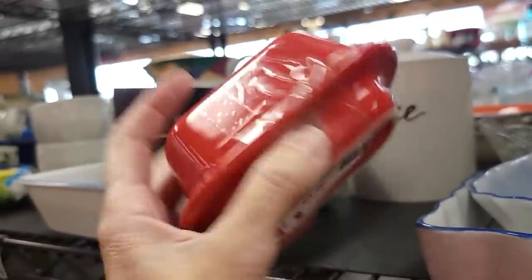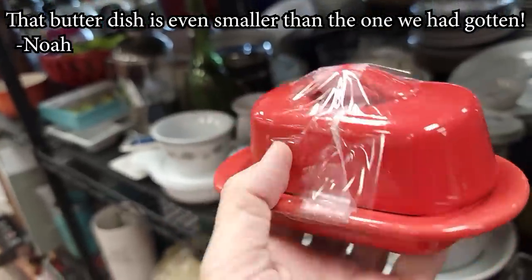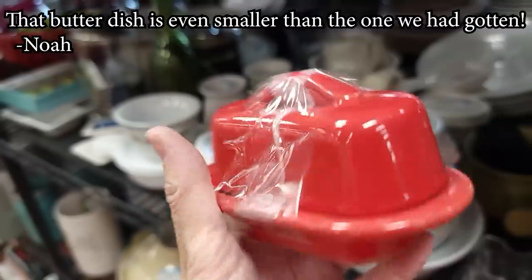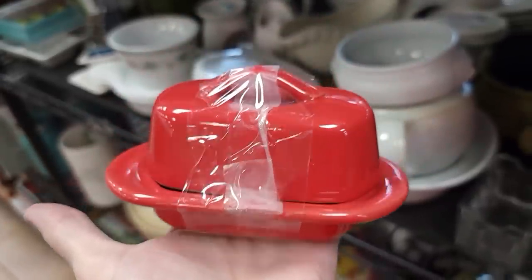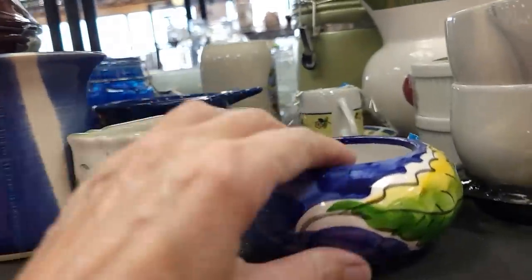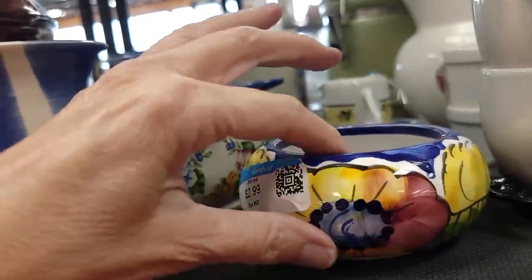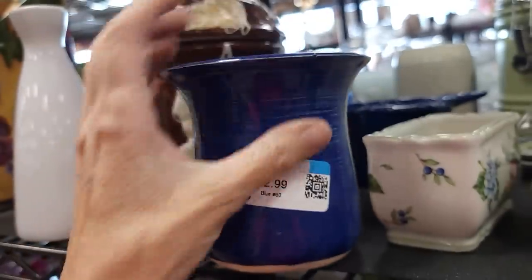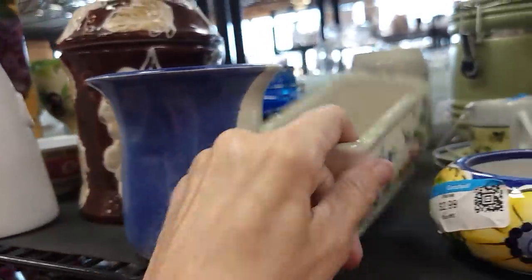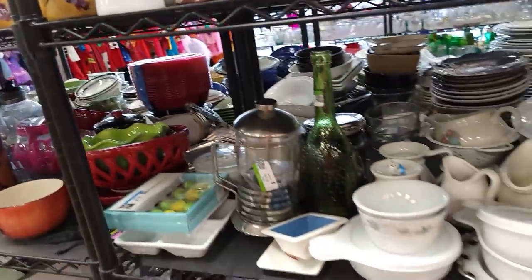Okay, I learned that they really make little butter dishes for like little half sticks of butter. Is that not the most adorable thing you've ever seen? I think I'm gonna grab it for $3.99 because I just like it. Let's see what you are. Why do you have a little hump in the middle? I'm not understanding your purpose in life. Little signed art pottery piece. Nothing too special though.